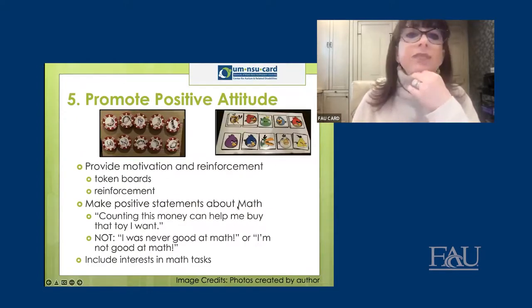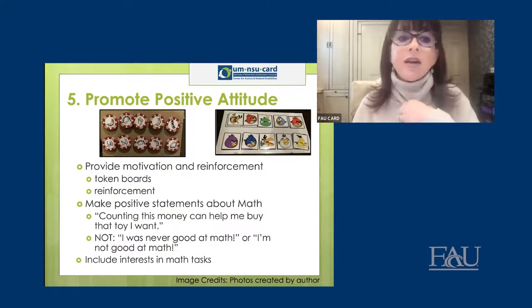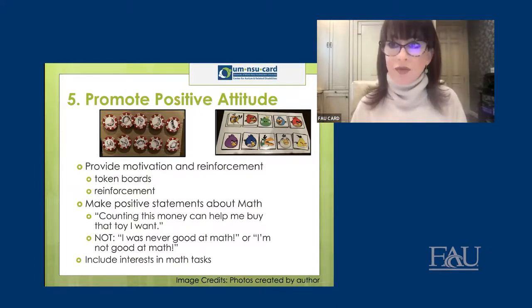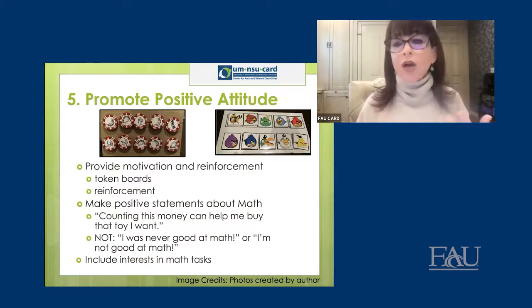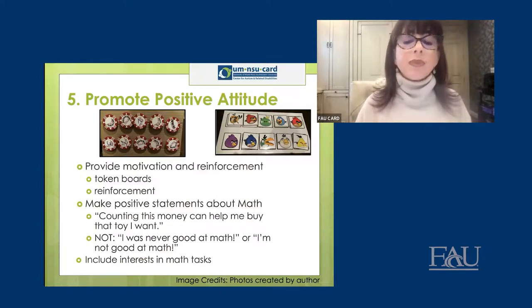The fifth strategy is we need to promote a positive attitude about math in our classrooms and in our homes. Children take their cues from us. And if we promote math in a positive way, they are going to feel more positive about math as well. So provide additional motivation and reinforcement if needed. You can use token boards or any other form of reinforcement. If you need advice on how to use a token board, feel free to reach out to me or your local CARD center. My contact information will be at the end of this webinar.